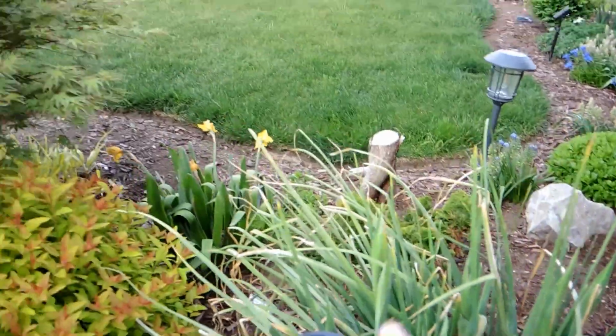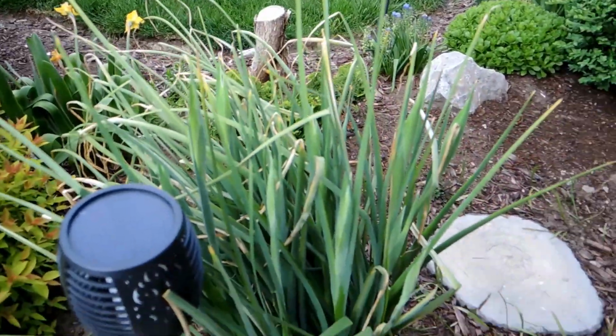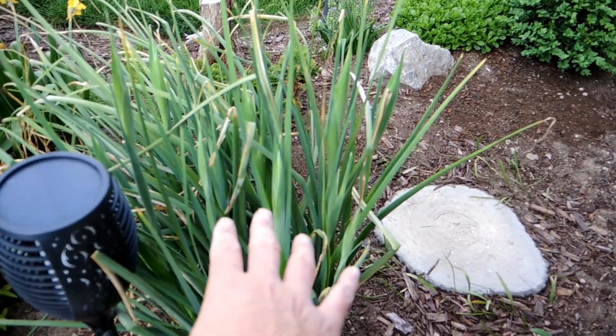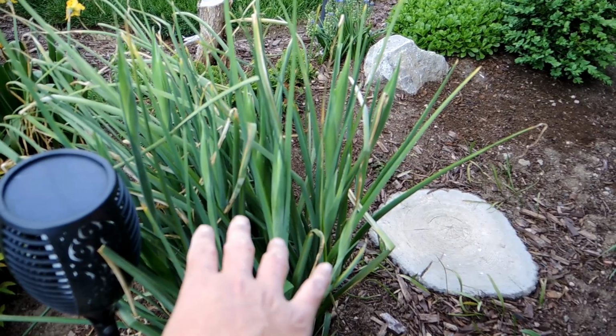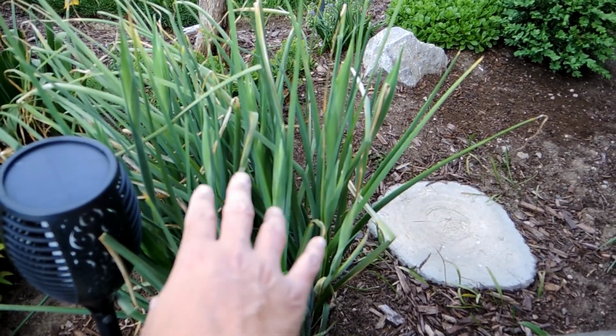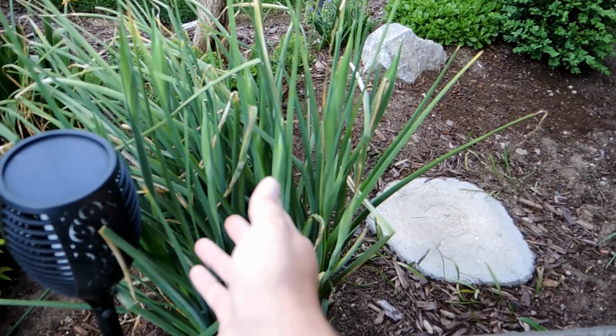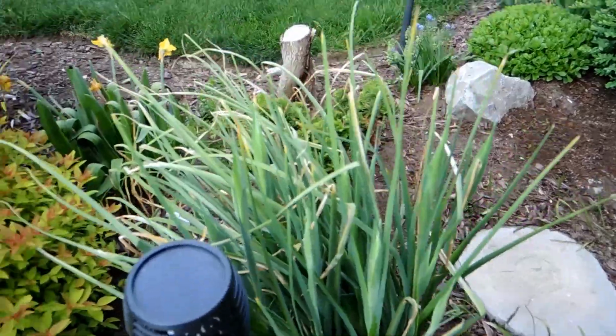Or maybe I'll move them to the garden out front eventually. But in this garden, I don't know. They're kind of an evergreen, so maybe the back might be better. They die back to the ground in late summer, and then they start growing again in the fall, and then they're green all winter. It's an interesting cycle. I really think that they're cool plants.